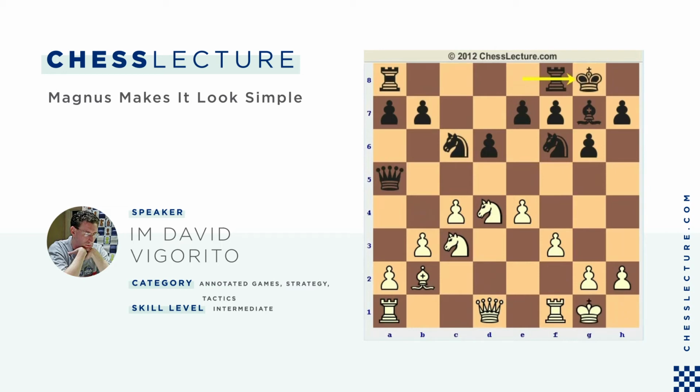Usually we see black, when his queen is on d7, it's a common maneuver to go back to d8 and then to come to a5 at some point and also make room for this knight to go here. So here Anand just did this in an accelerated version. And this looks okay for black.